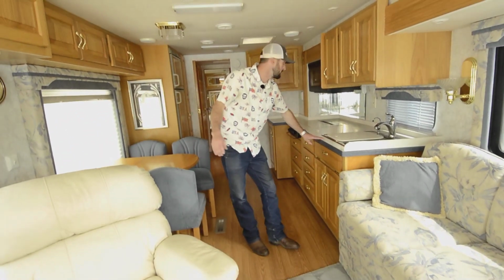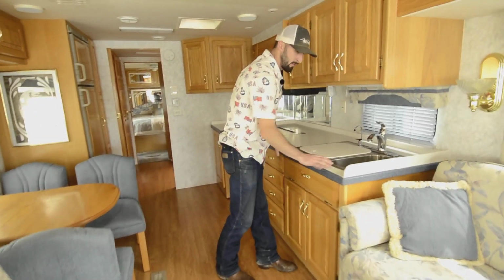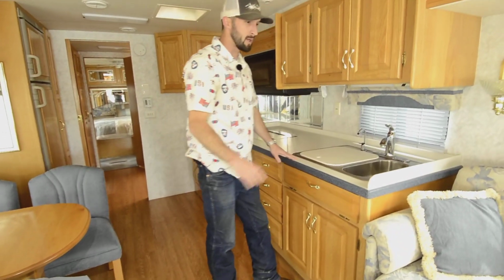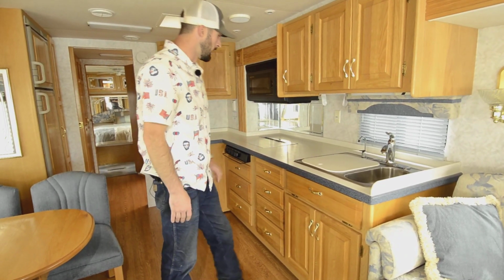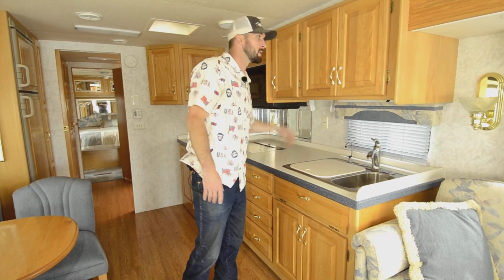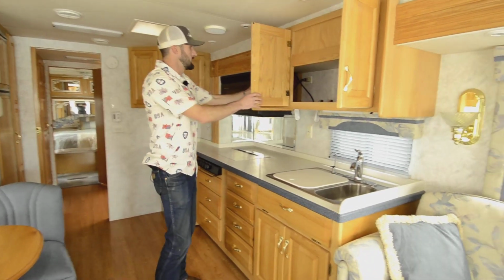You get solid surface counters in here. It's a Corian type counter. It's a solid counter. It's not just veneered, so it can't swell on you if it gets moist, which is important because it's a kitchen counter, so there will be moisture on it, and this will stand the test of time. Good storage in your kitchen.